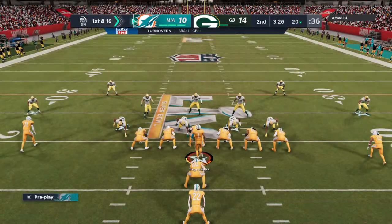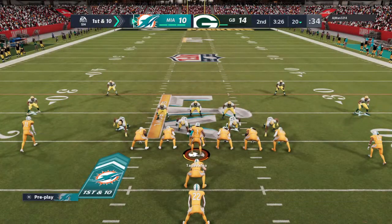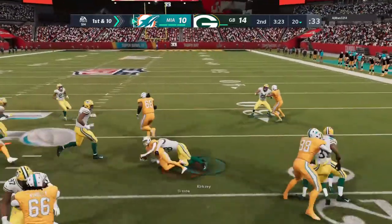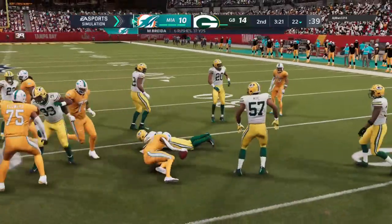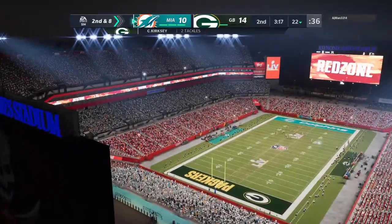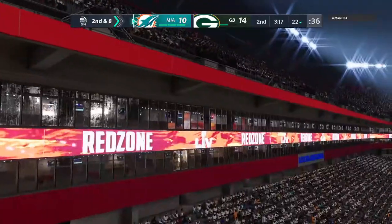The Dolphins at the line ready for their next drive. Things are starting to move in the right direction. They get the touchdown last drive, then their defense gets them the football back. Yeah, now they have a chance to get the lead if they can put something together here. And I'm eager to see how they decide to do it. They want to be methodical, or they want to take the big strike and go after it right now.